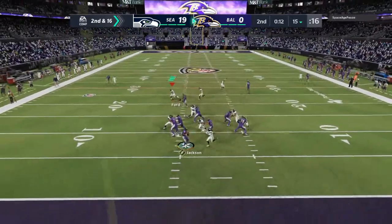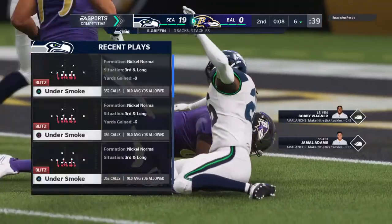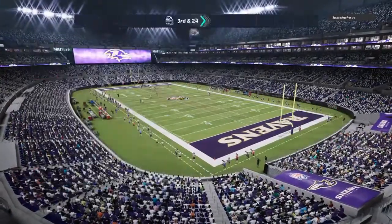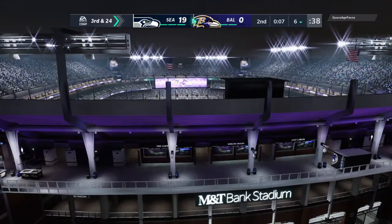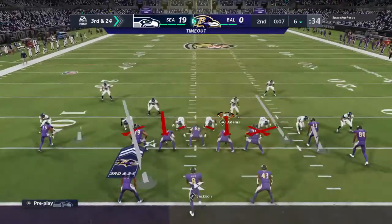Another try after the first down sack. Jackson, and he's going to be brought down back at his own 6-yard line. Now a timeout taken. Perhaps a chance for one more quick play and then another timeout if they hurry. We'll see. Now after that sack, it's 3rd and long for Jackson and the Ravens.